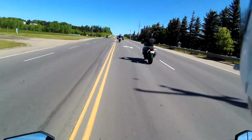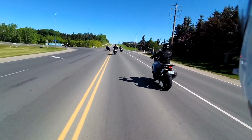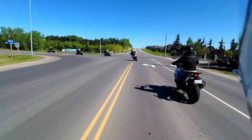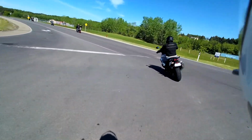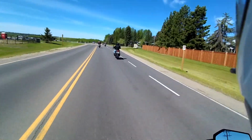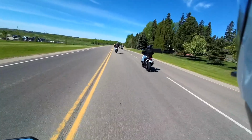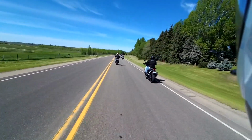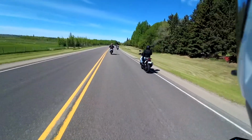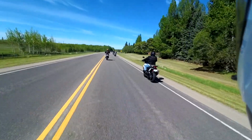Wind protection. Obviously there is none, but the wind flow is very nice. City and highway speed. Nimbleness of this bike is really, really good, while at the same time being very planted and stable at highway speeds. I think this bike would be perfect for someone between 5 foot and 5'8" probably.